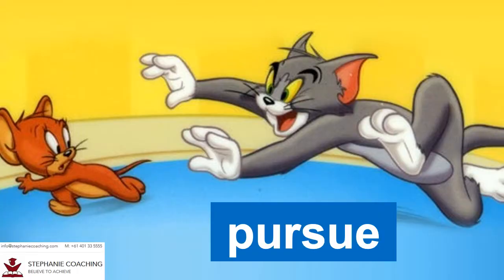Word number 27 is pursue. Pursue means follow or chase. For example, after Tom saw his purse was stolen by Jerry, he pursued him. Can you see the word purse in pursue?